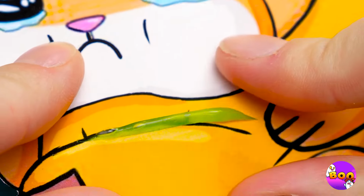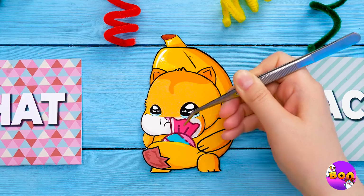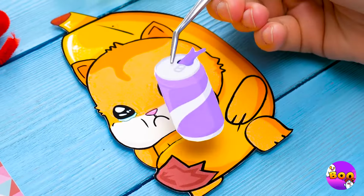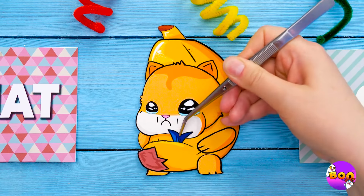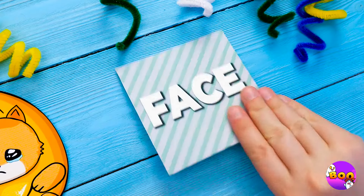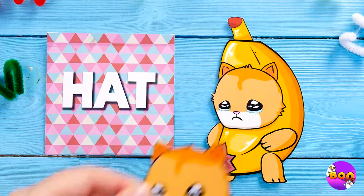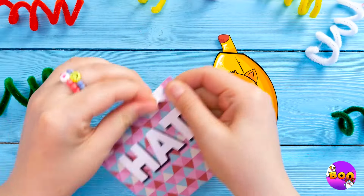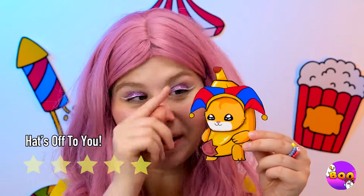Oh, the poor thing has an upset stomach. Careful, you might feel a slight pinch. Someone's eyes were bigger than their tummy. Granted, your eyes are pretty big already. Some water and fresh fish should help. Now, I think it's about time we put on a happy face. It's a perfect fit. Now let's give you a new hat. Ah, looks like Pomni's got competition.